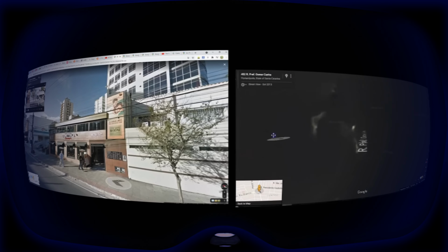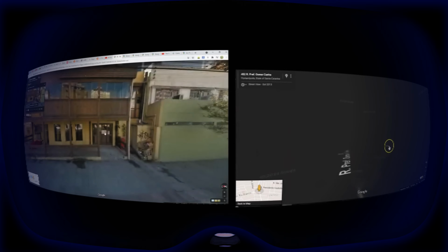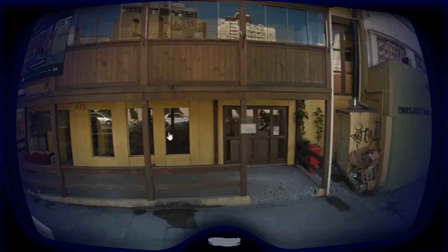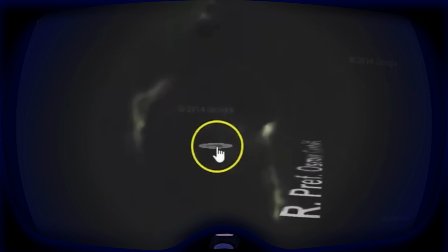I'm guessing that as Google Street View has been updated and more street data has been collected, the glitch just doesn't work anymore because there's a bigger pool of street data to pull from. It's also possible that Google just went in and fixed it, but this area in Florianopolis still isn't perfect. There are some weird glitch effects that appear in Street View if you stand in certain spots, and the more you look at that demonic-shaped void thing, the more unsettling it gets.